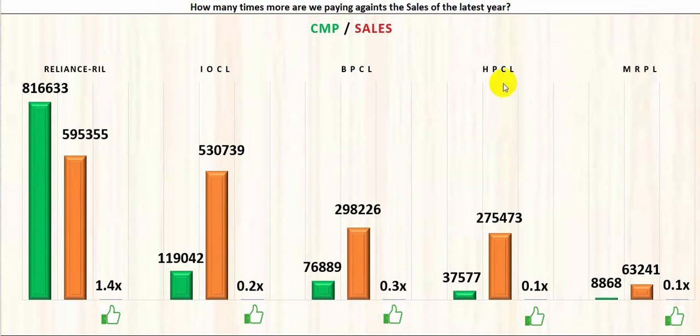Same was the case for HPCL, where it is just quoting at 10% of its sales. MRPL is also quoting at 10% of its sales. So the most expensive in terms of price to sales was Reliance at 1.4 times. Rest all of these companies' sales are higher than its market cap.